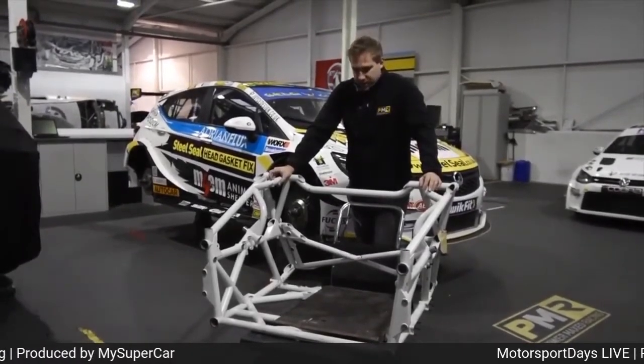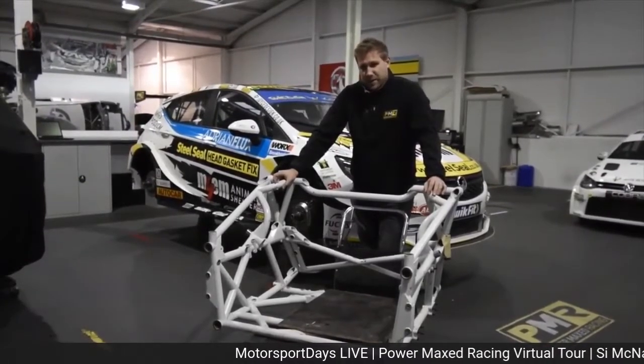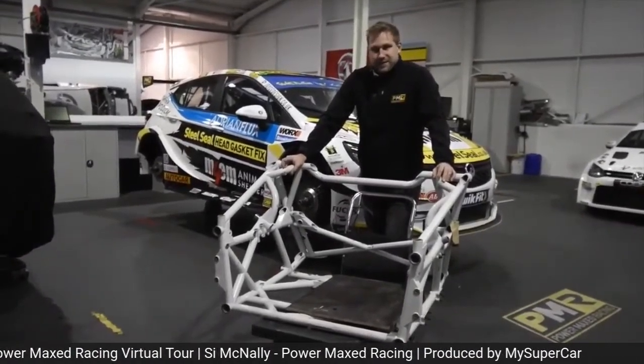A complete engine change or a complete front end change takes about an hour, hour and a half on one of the touring cars. It's quite an involved job, but everything's designed to be simple and easy.